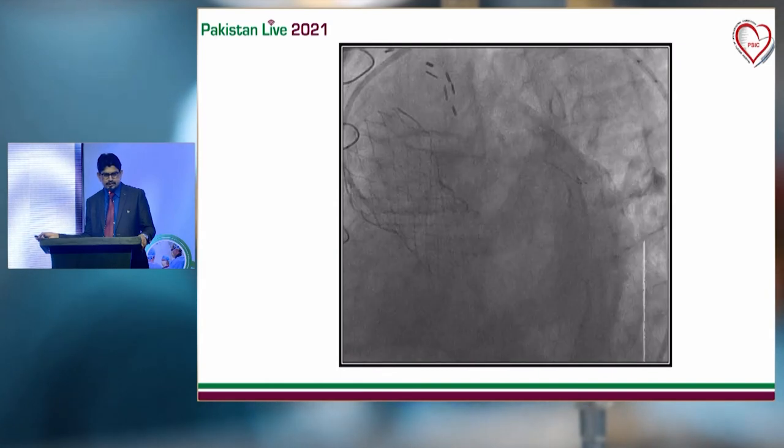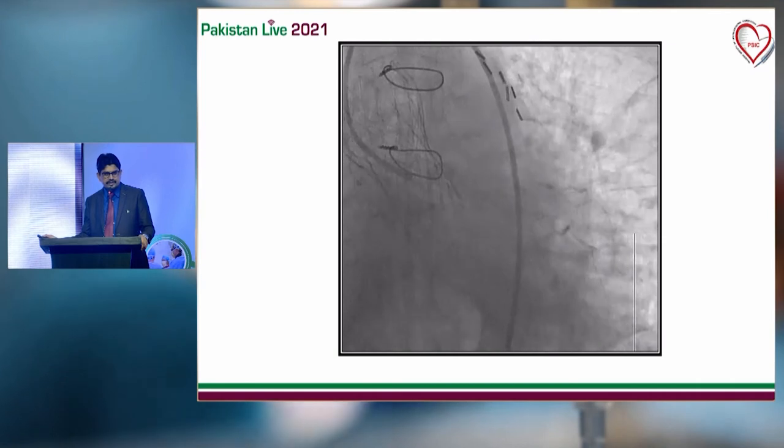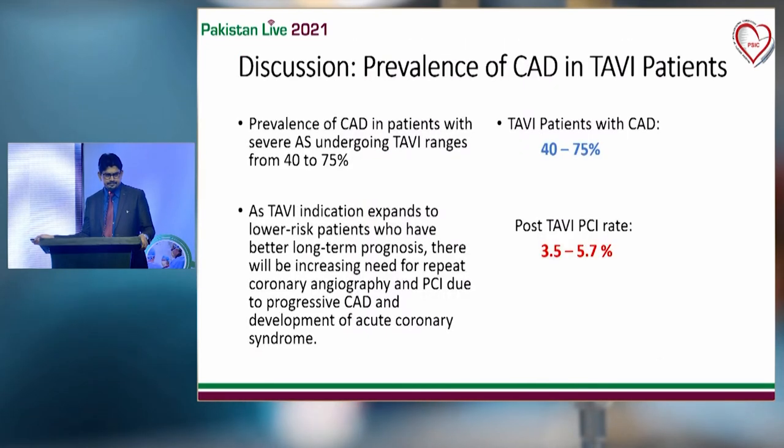The TIMI 3 flow. So the patient remained stable, with an uncomplicated procedure. The patient was in follow-up and now is in follow-up. The patient is totally symptom free.